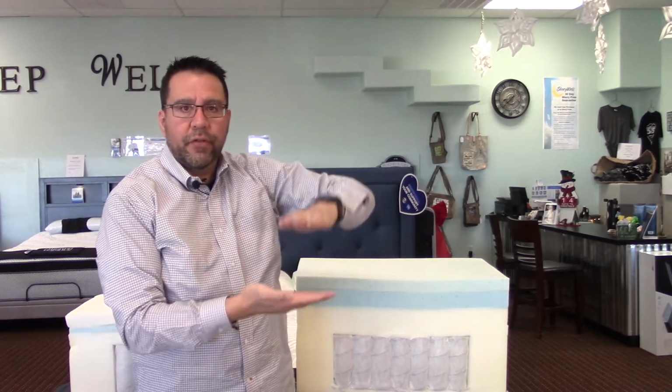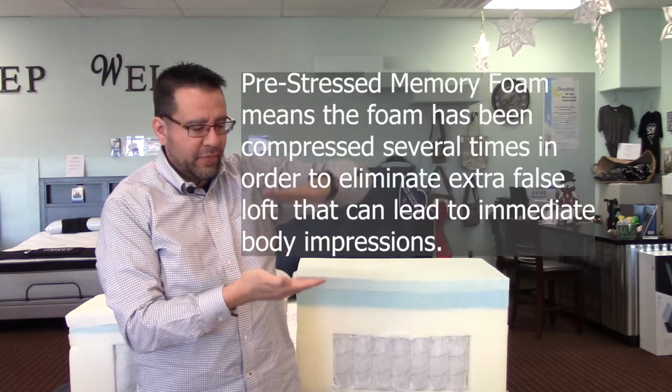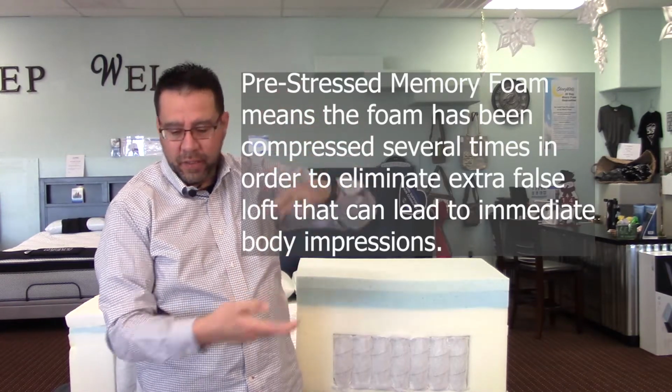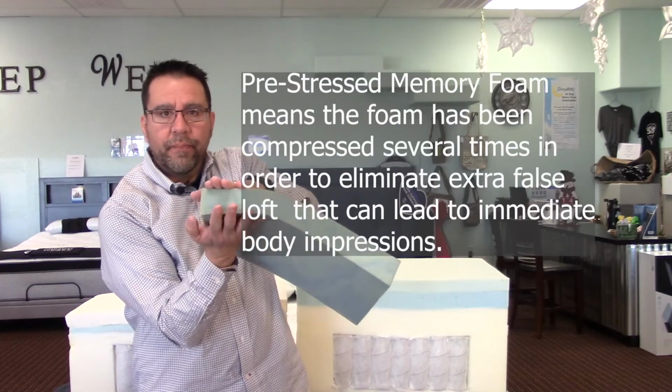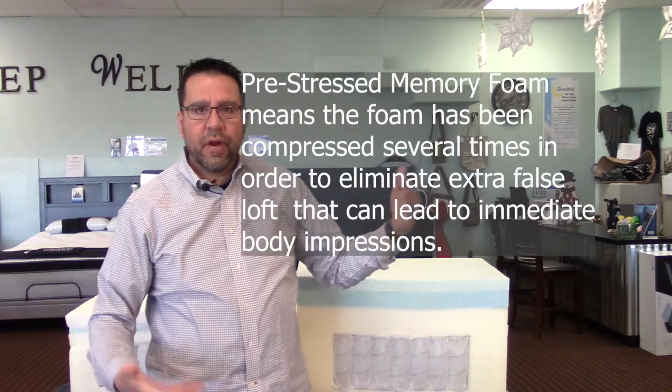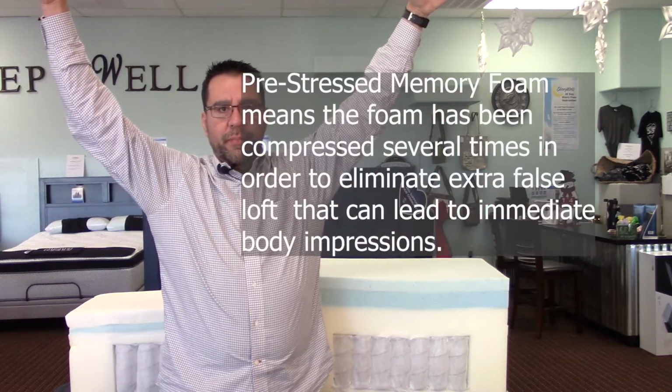The better manufacturers, they will take that same, let's say it's 7-8 foot tall loaf of foam, okay, and they will compress it. They'll stress it, okay? And what happens as you're stressing that foam, the air is escaping and a little bit of the cell structure in the foam is giving way, okay? So what happens is after this stressing, what you had was up here, now you're down here or even lower, okay? Depending on the quality the manufacturer is going for.